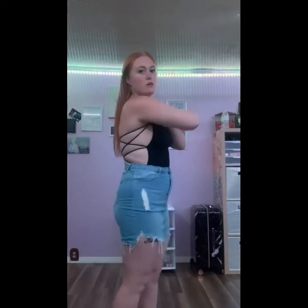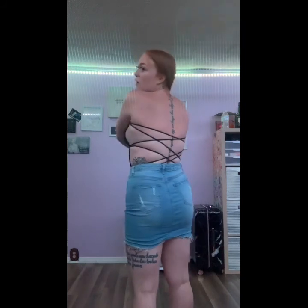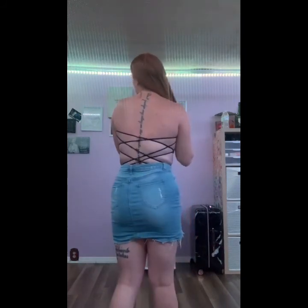I put it on with a skirt because I feel like I would actually wear this outfit out. This is the side view. This is the other side view. This is the back. So I'm actually obsessed with the back. Yeah, I'm obsessed with this, and I was really excited about it, so I'm happy that I love it. And this is a medium as well.